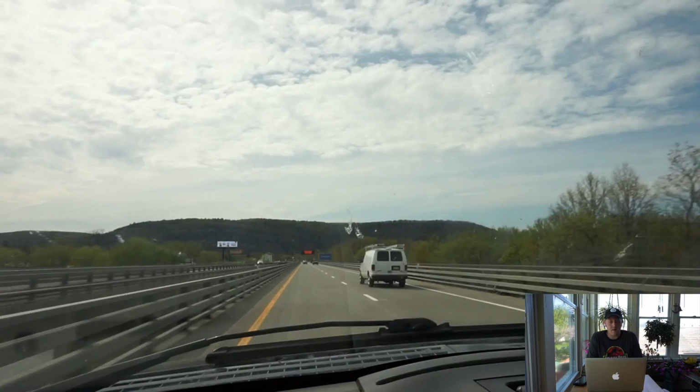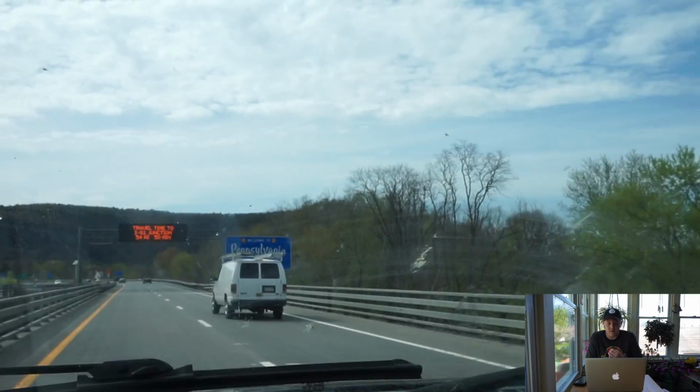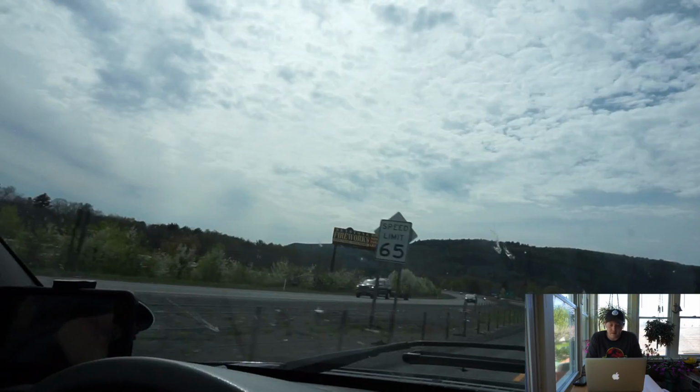This is us going through Connecticut, I believe, at that point in time, and this is us coming up towards the state of Pennsylvania. There is a sign welcoming us to Pennsylvania right here.